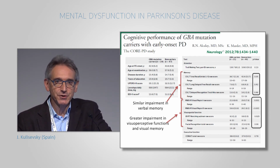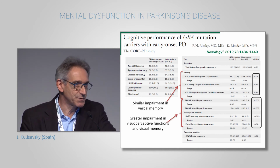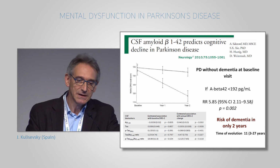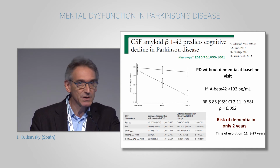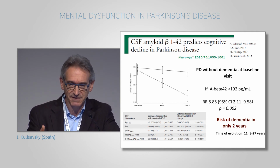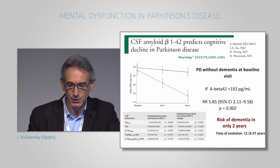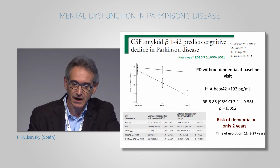Are we going to perform a lumbar puncture in all our patients with Parkinson's disease? Okay, some markers of Alzheimer's disease show increased risk in PD also. And if you have a lower A-beta 42, you have a risk of dementia in only 2 years, according to this.